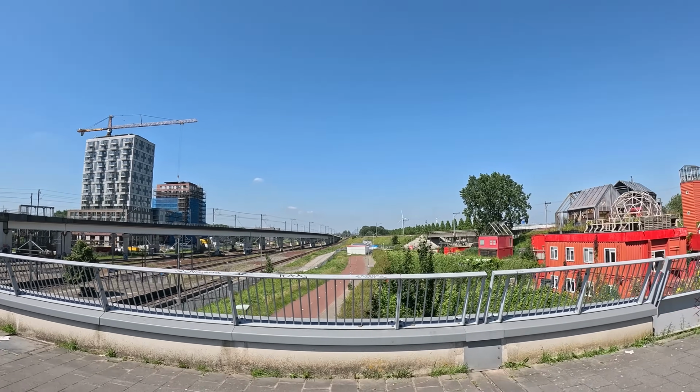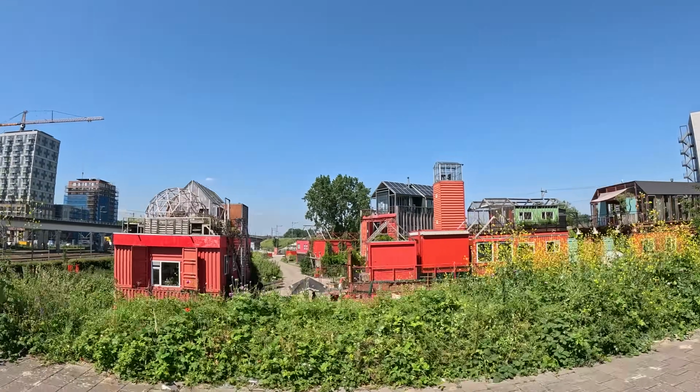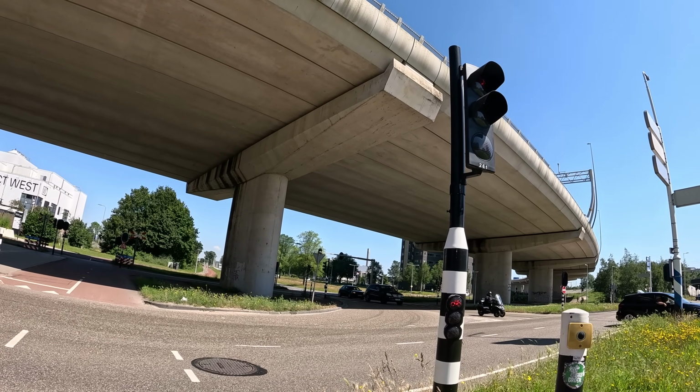Initially I thought this was a quirky hostel, but it's actually an architect firm specialising in architecture and garden designs and the positive effects plants can have on our minds.